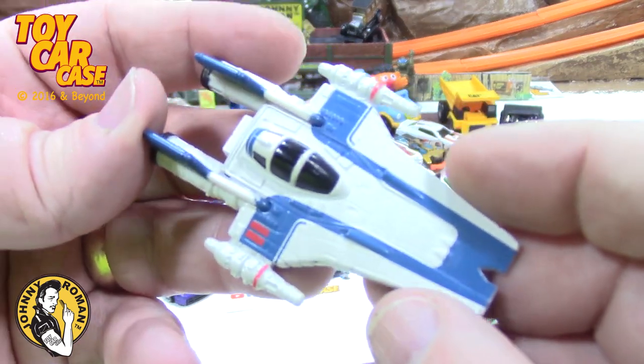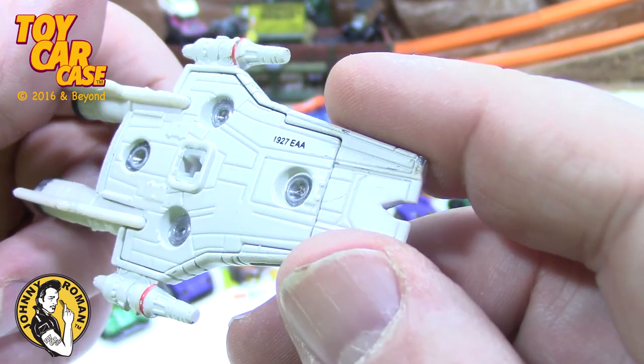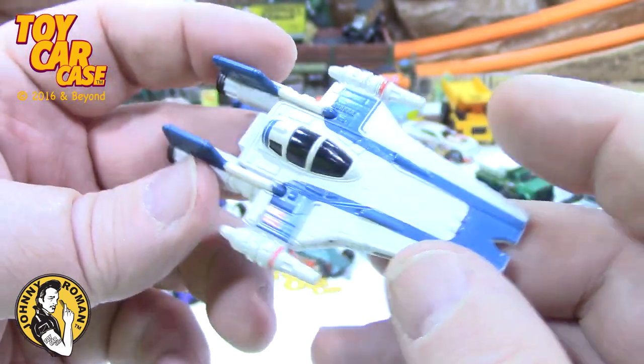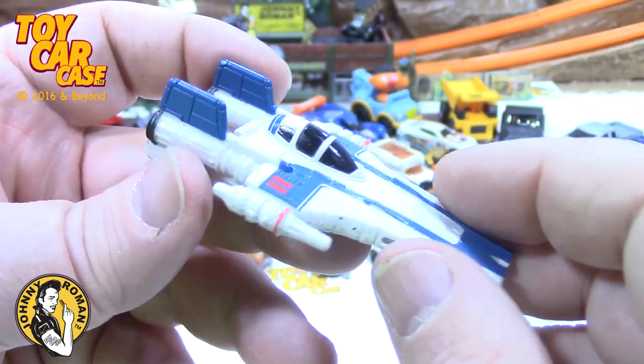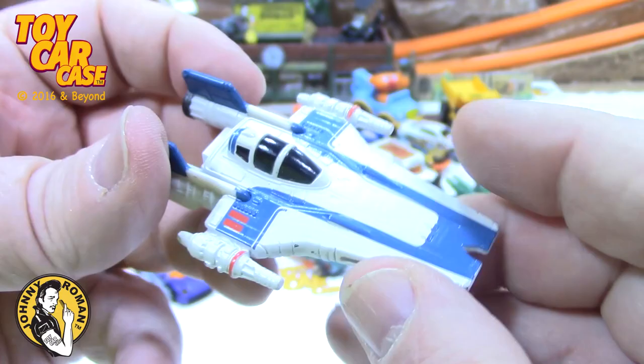Oh, here's a Star Wars Starfleet fighter shooter something or other. And it is heavy. It's either plaster or metal. I'm guessing metal. So that is pretty cool.